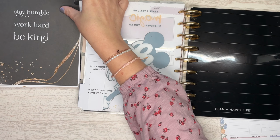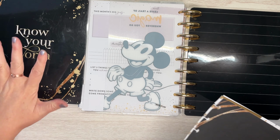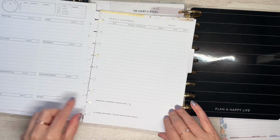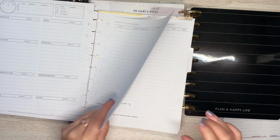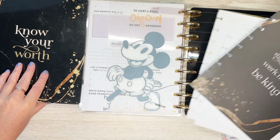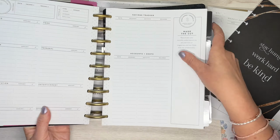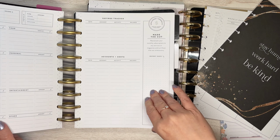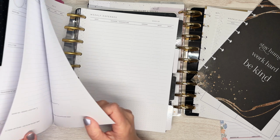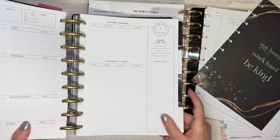Let's talk about how I'm tracking it. So I'm using the Know Your Worth Undated Budget Planner. I like this budget planner. I like it because of these sheets, the weekly expense sheets. There is another sheet. Did I already take the other sheet out? Let's see. Yes. So you have the savings tracker sheet and accounts and debts and stuff like that. I think I've already taken it out of some of them in preparation for the setup because I don't use it. So I don't really use this sheet.